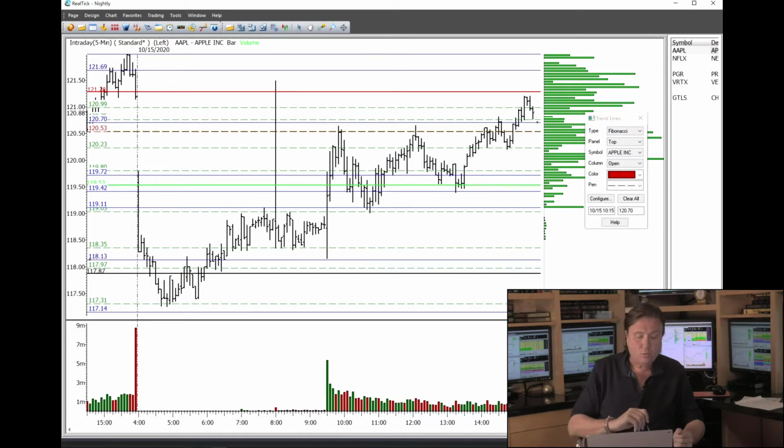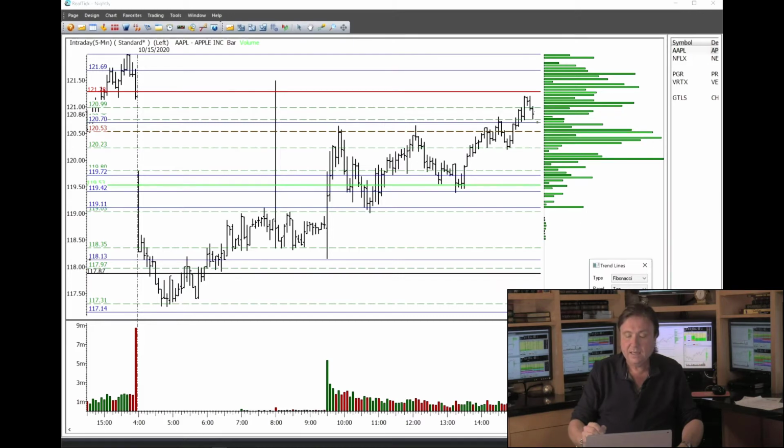But if you waited and you got it down at that 119.05 or 119.11 print in the case of the fib retracement, you had confluence. You also had confluence over here with the volume by price data. So this told us that everything was in place for a recapture of the move between 119.05 or 119.11 and 120.53. So lots of good opportunities for profit this morning in Apple.